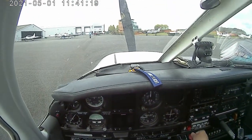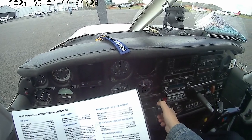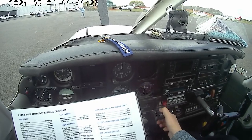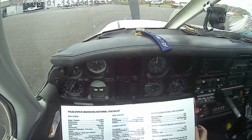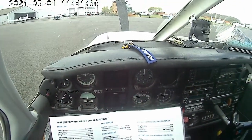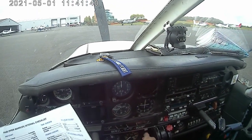Mixture rich. Throttle, four blips. Four. And when it's hot, you just do one. Prime. It'll need six primes. Six, on this aircraft, that is, yeah.